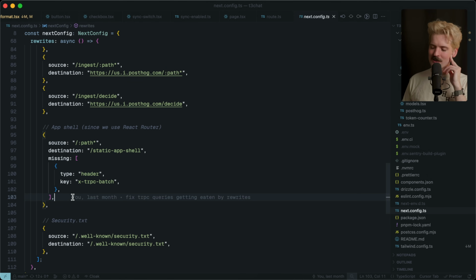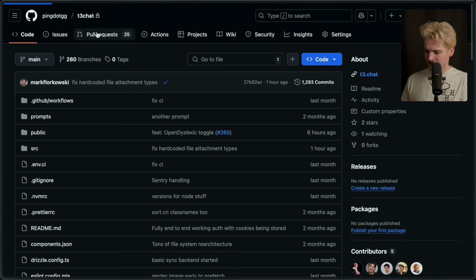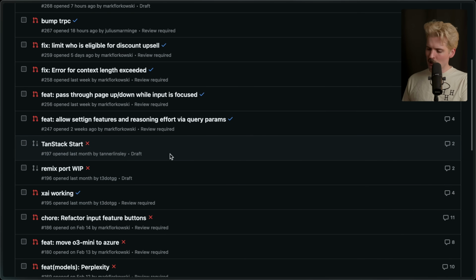I am not interested in sharing how long it took me to get this all working properly. I just hope I can save somebody who's making the same bad decisions as me a little bit of time in the process. Could I use TanStack Router? Could I use Remix? Could I use all of these other things? I'm going to show you guys something fun. Notice this PR here. Notice who made this PR here.